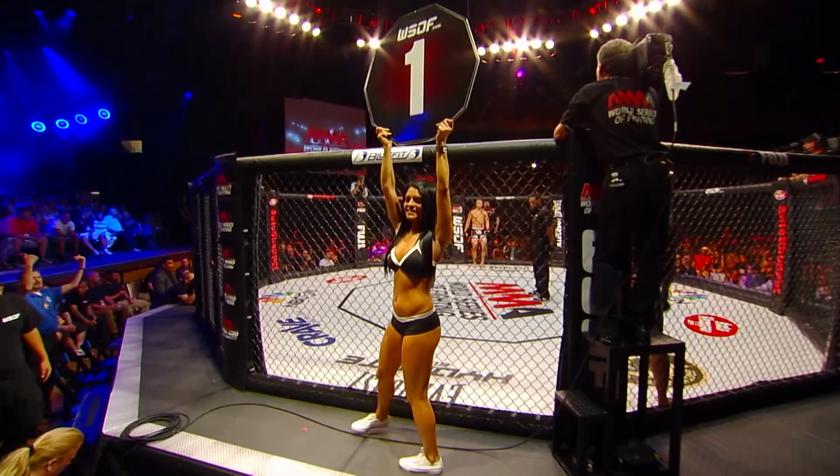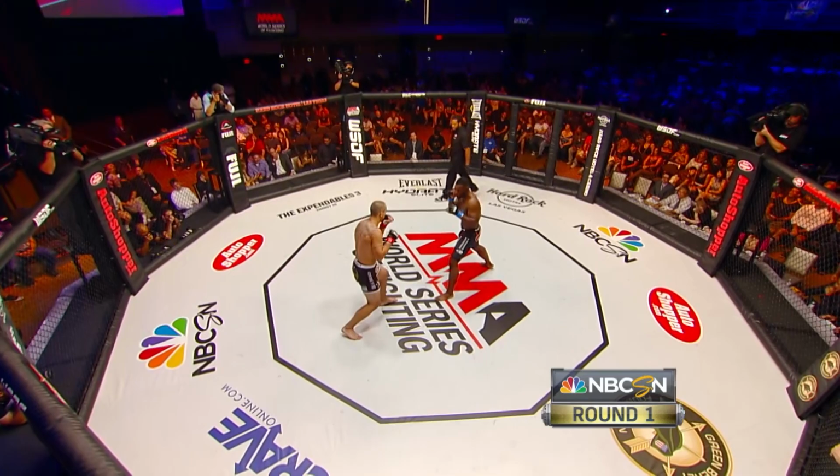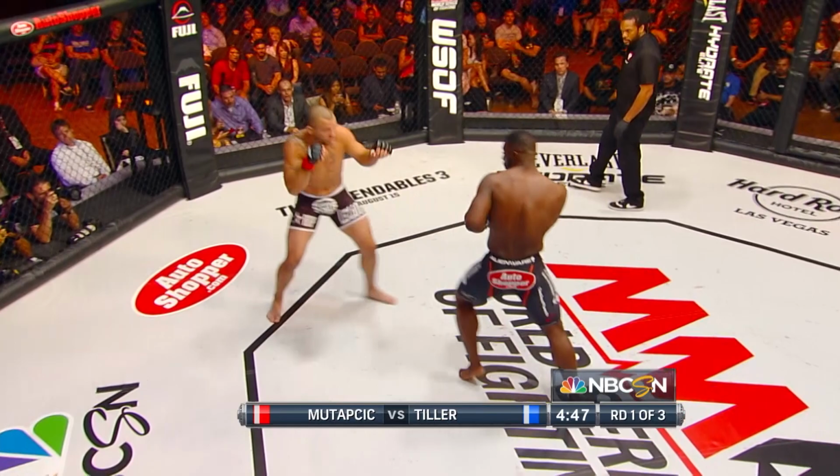And the referee gets us started here for round one of this fight between Mutapčić and Tiller. Let's do it. Here we go. He talked about Mutapčić: the last fight he lost, he said, I didn't have enough urgency. We'll see if he's able to show that here early in this one. He's going to need urgency. But like I said, he's good everywhere: 5 knockouts, 6 submissions. So he says, bring it.